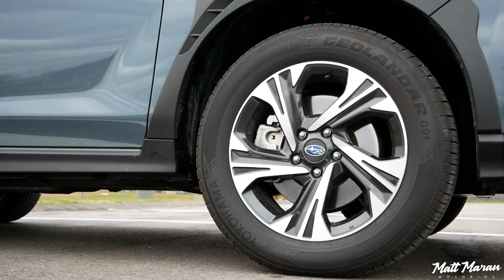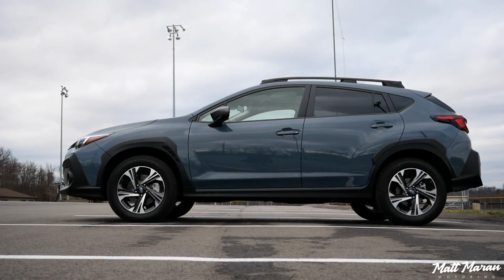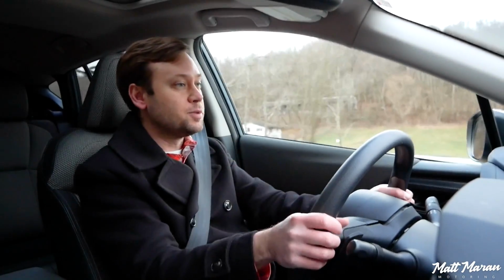But you also have slightly bigger brakes now for this new version, and also you have an electronic brake booster, so a slightly better feel there for the brakes. But I mean, like I said, the brakes have always felt good in Subarus, and to me this feels very consistent with other Subarus in the past.